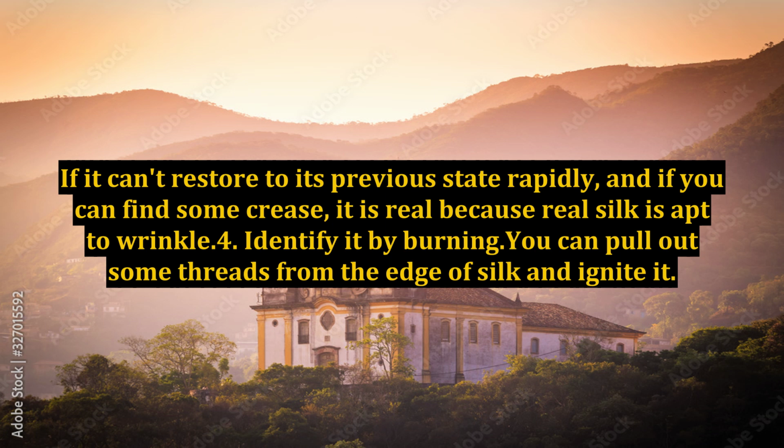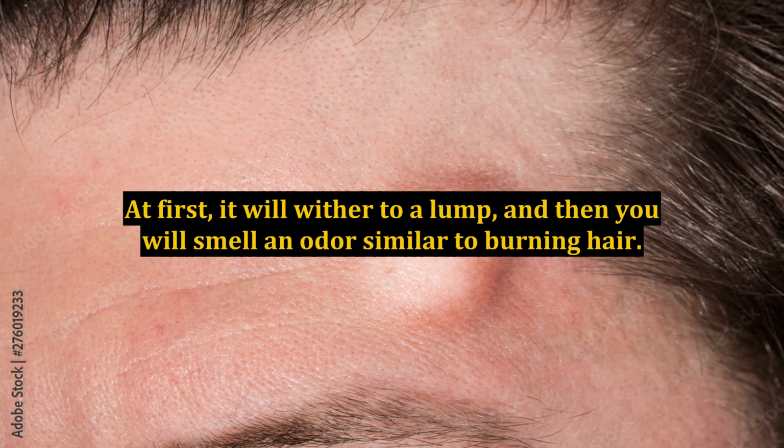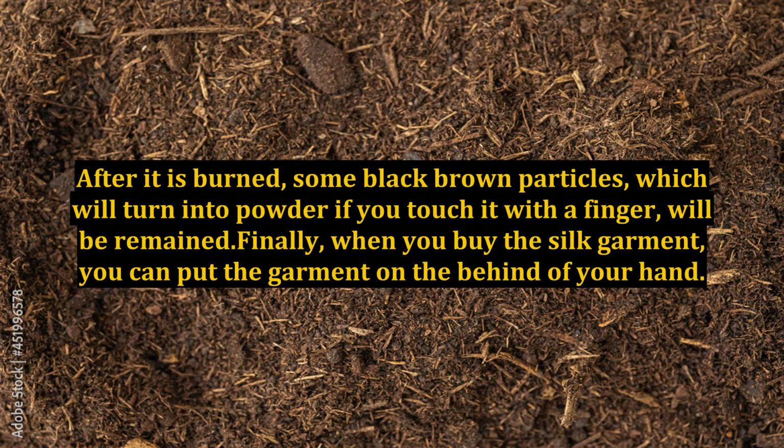4. Identify it by burning. You can pull out some threads from the edge of the silk and ignite them. If it is real silk, it will burn slowly and no flame will be seen. At first, it will wither to a lump, and then you will smell an odor similar to burning hair. After it is burned, some black-brown particles, which will turn into powder if you touch them with a finger, will remain.